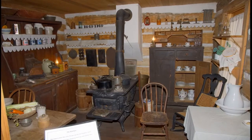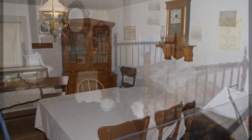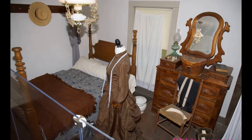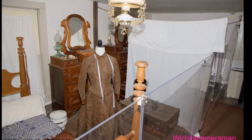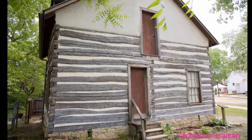And there, the electric light, these are not gas lights, not kerosene lamps. And this bedroom scene. And this is a family that had two bedrooms. See the sheets hanging there, separating the mother and the father from the children's side of the bedroom. And then the outside of the house, the back door there.